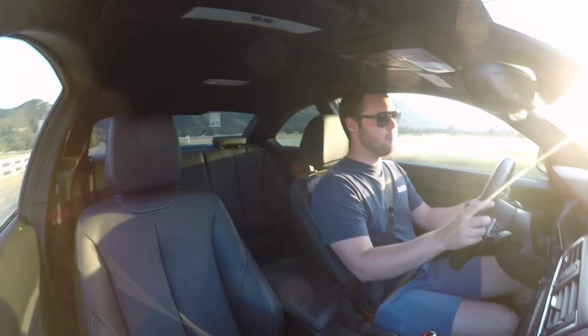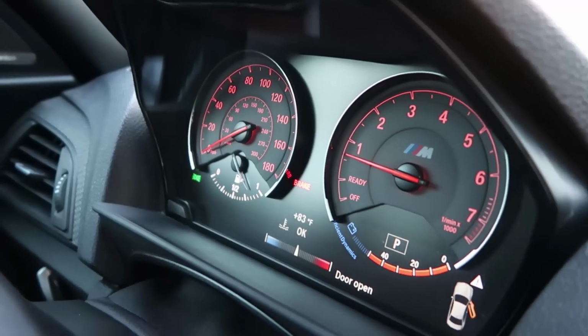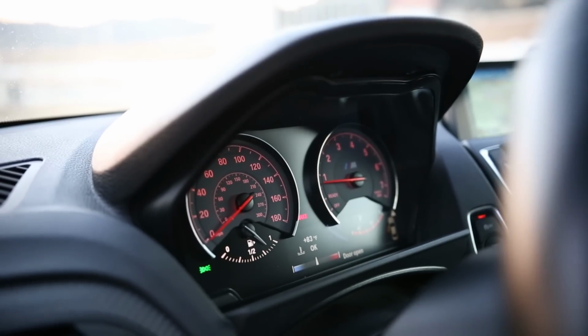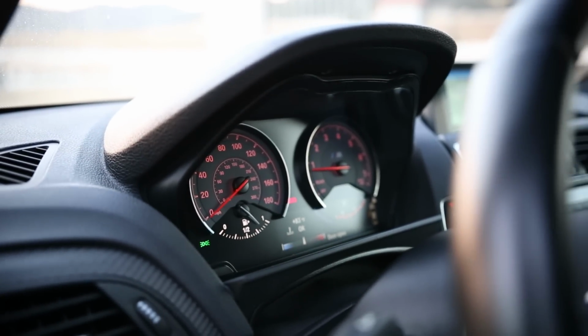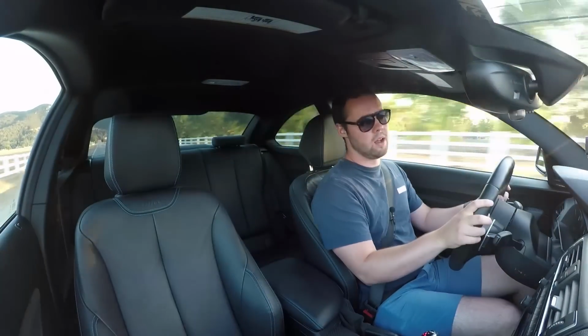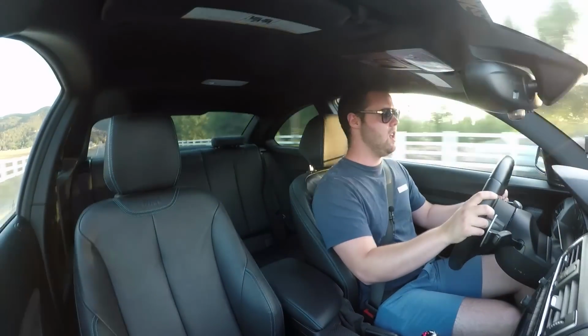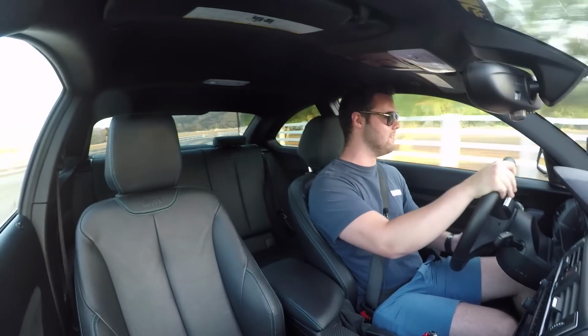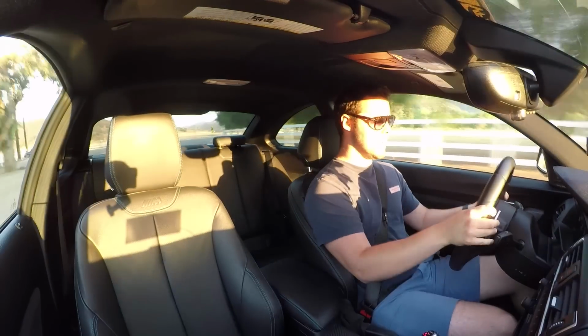Like all the performance BMWs of the day, we've got an analog tachometer and speedo, and then we have a digital readout underneath that to let us know what gear we're in, how badly we're doing in terms of fuel economy, although I don't give a flying shit what the fuel economy is right now because this car is so damn fun to drive. Oh my God.